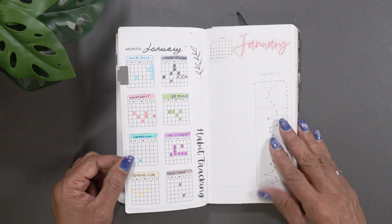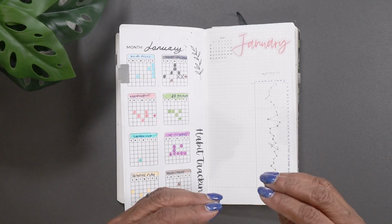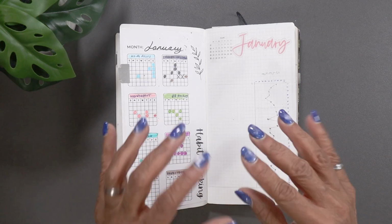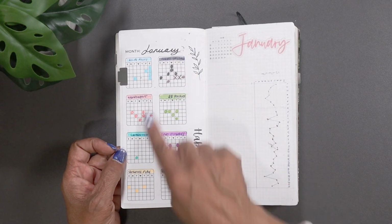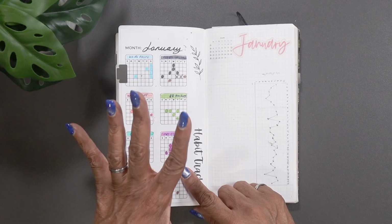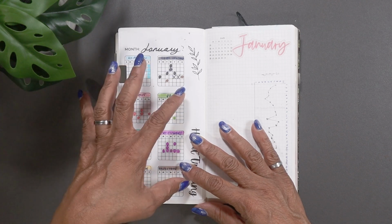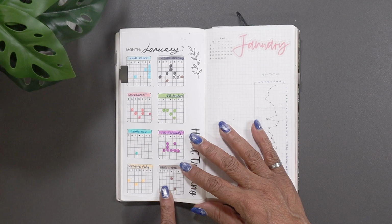Let's just say it was the only thing that was in this book. But I wanted to track more, and I wanted to track my goals for the year. How am I doing with my goals for the year? And I saw this in a notebook. Someone showed this in a notebook, and I thought, ooh, I'm a visual person and I love color, so this works. So in January, all of these are 9.